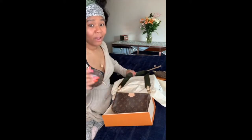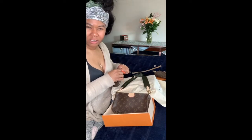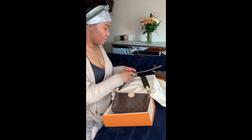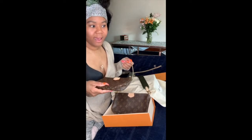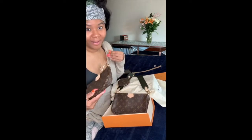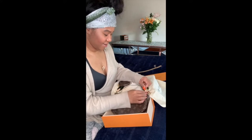Now I saw the bag when I was in LA. I saw somebody with the bag, but she had the other color. I forgot what the other color is, but I really didn't like it. And I didn't like it in person either, so I was a little nervous. Like, oh my God, if that's the bag, it's a different color. But I like my bag now that I actually have one. So I do like my bag. Okay, I'm just going to put this back on here.